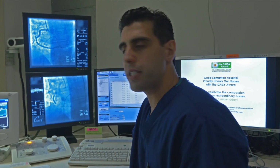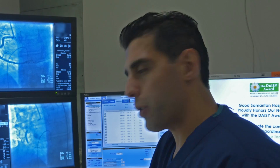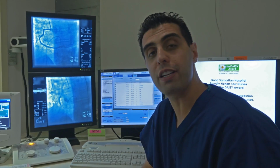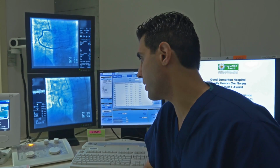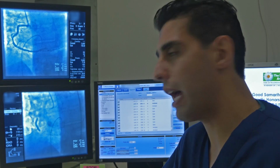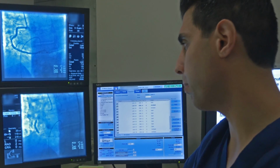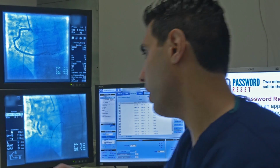So we just finished the case. Patient's doing well. It turned out to be more challenging than anticipated, but that can happen. We had to change from the wrist access, the radial artery, to the groin access, the femoral artery. And once we did that, we were able to seat our guide catheter better, get our wire down, do the drilling part of the procedure, and now put the stents.